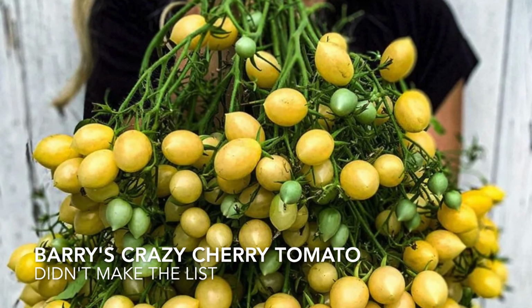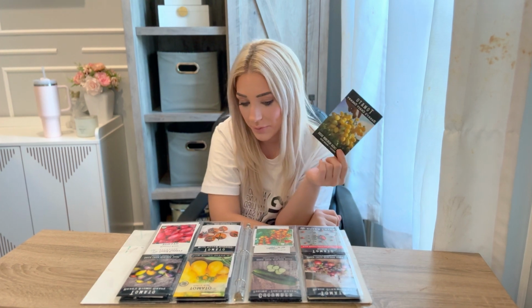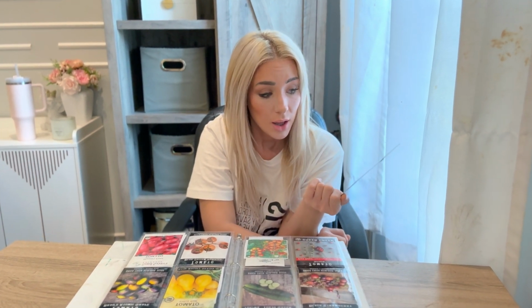Another variety that I'm not growing that I grew last year was the Brad's Crazy Cherry Tomato. Now, okay, I've literally said all season Brad's Crazy Cherry. It is Barry's Crazy Cherry. I'm telling you, once I get something in my head that it's a certain way, it takes an act of the Lord to get it out of my mind that it's a different way. Barry's Crazy Cherry. I don't know why. I just don't know. But Barry's Crazy Cherry tomatoes.